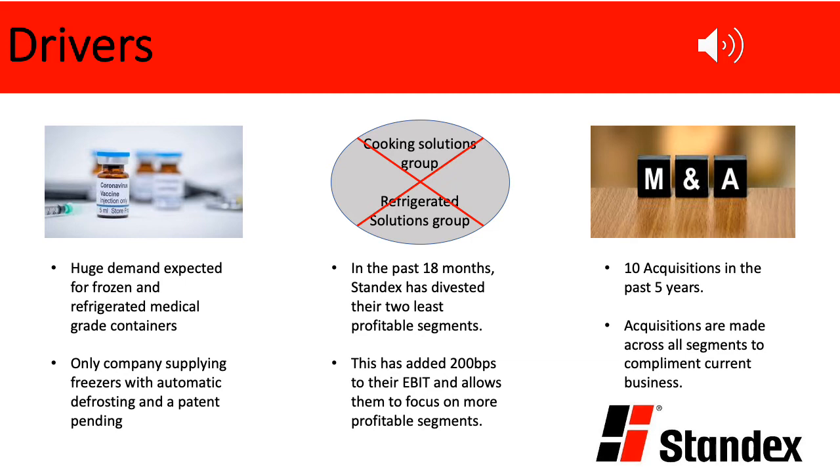My final driver is inorganic growth. Historically, Standex's management team has been very successful and active in the M&A market, acquiring 10 companies in the past 5 years. They focus on acquiring companies that complement their already successful businesses through similar end markets or moving up the value chain.